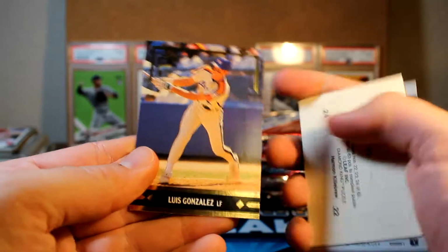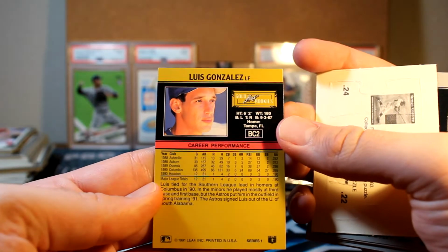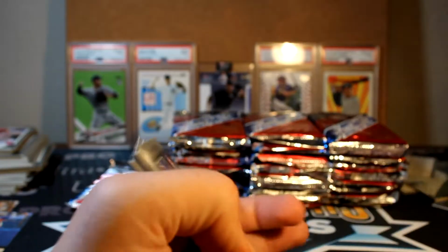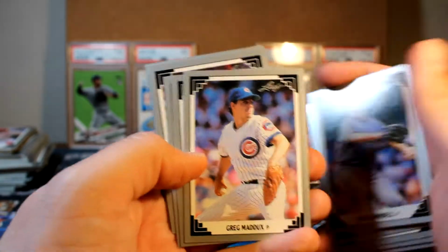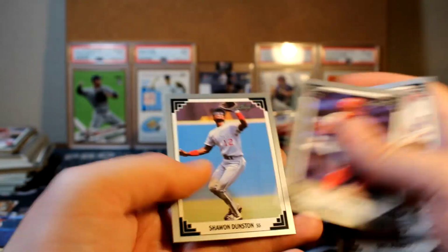Nice. Luis Gonzalez. I actually like that one quite a bit. Maybe I'll send that one to him. I know he does sign TTM, or at least he did. Yeah, so I don't know. Greg Maddux. I've always tossed around the idea of trying to get a father-son TTM set going, but never actually did.